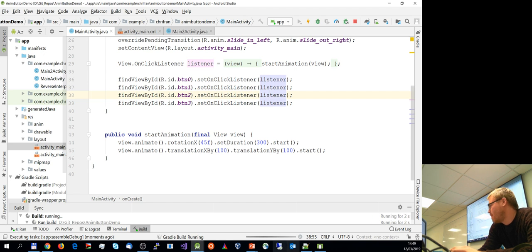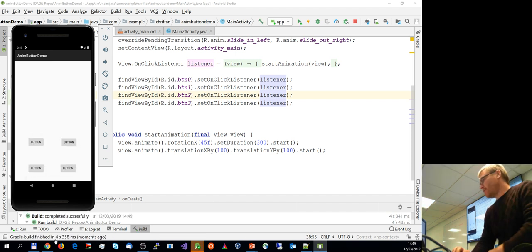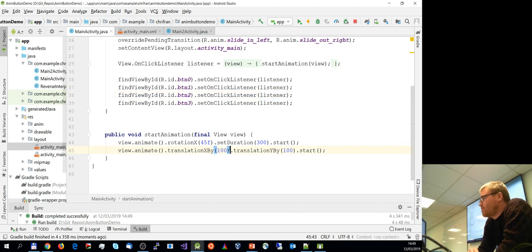So you can kind of chain it. It makes it quite nice and straightforward. Okay, so it's basically restarting the activity, and if I'm lucky and I got it somewhat right, it does something, right? It shifts the buttons and does the rotation at the same time. So it looks synchronized in a way, right? So that's roughly what you can do.